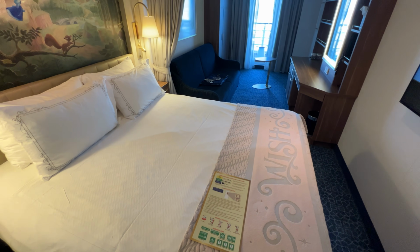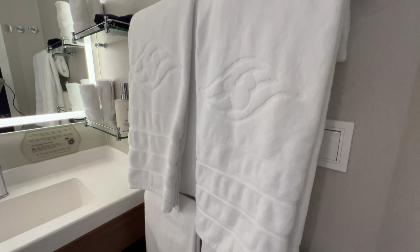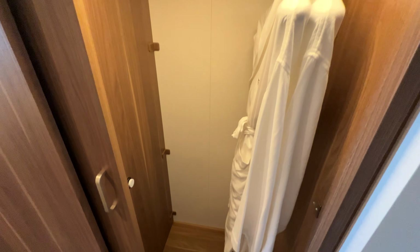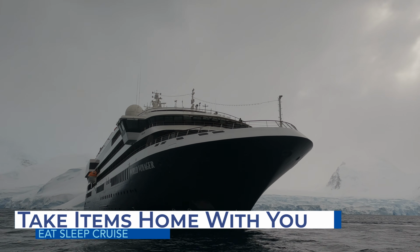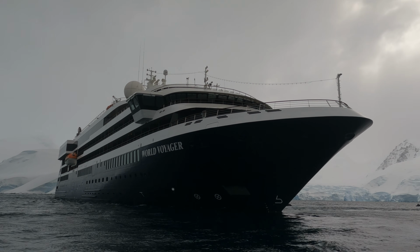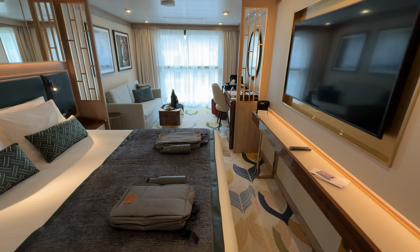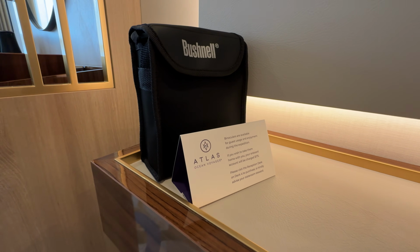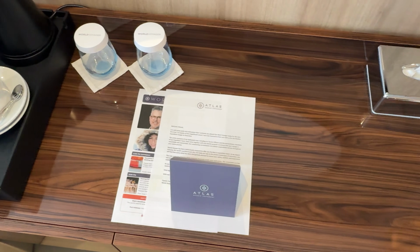While it might be tempting to bring home a memento from your cruise cabin, like towels, bathrobes, decorative items, or heck, even the hairdryer, don't make that cruise mistake. These items are property of the cruise line and are meant for guests to use during their voyage. Taking them could lead to unexpected charges on your final bill. This also applies to other items in the cabin, such as binoculars, bottle openers, or umbrellas.